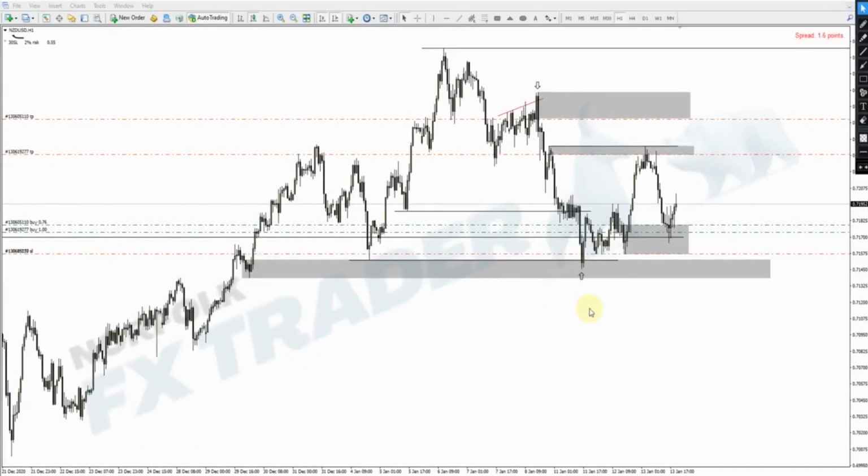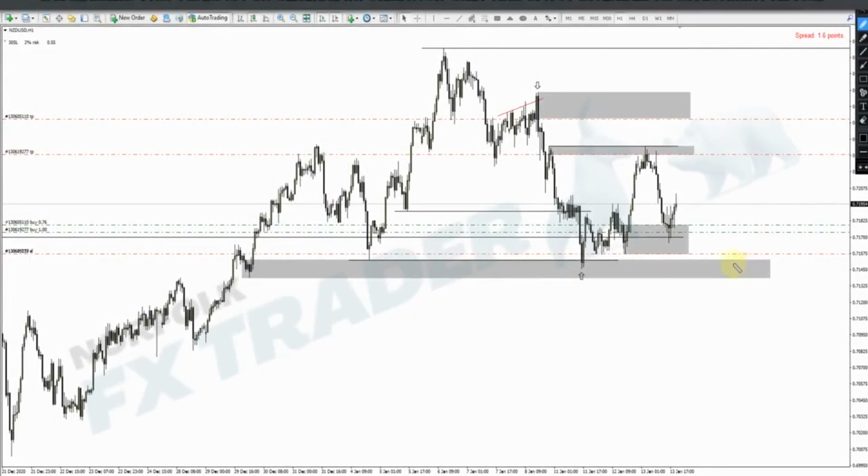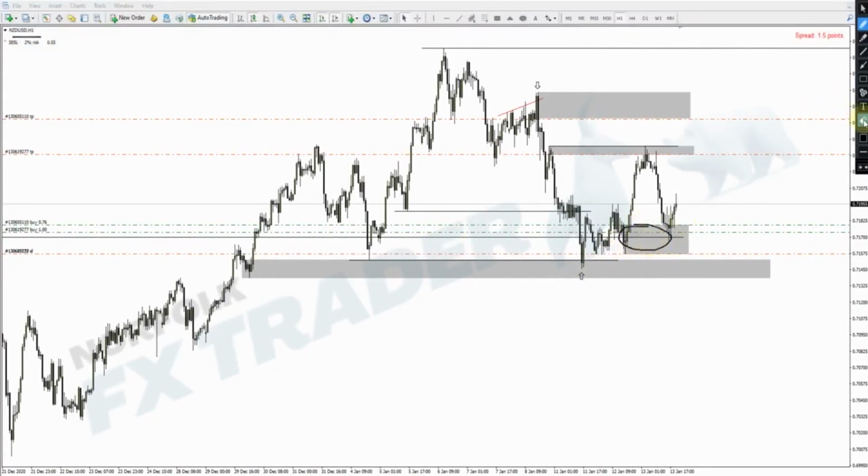So in today's video, I'm going to be sharing with you a live trade I've taken, actually 2 trades I've taken on the New Zealand USD, exactly where I've taken those trades and why I'm targeting these areas of supply. As I said in the intro, we're going to go through a live trade now on the New Zealand USD. I've taken 2 trades, one off this 1 hour area of demand, and then we'll go down to a lower time frame to see where I've called that second position.